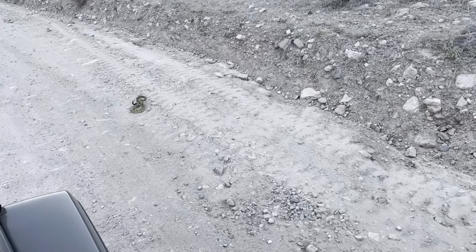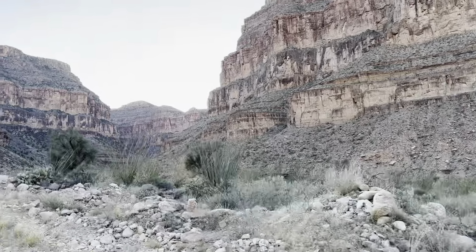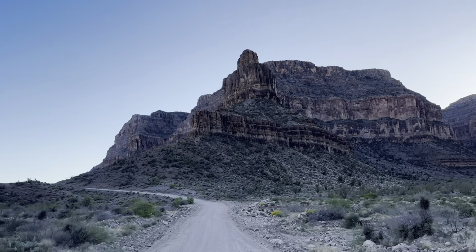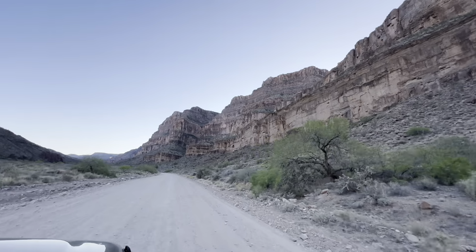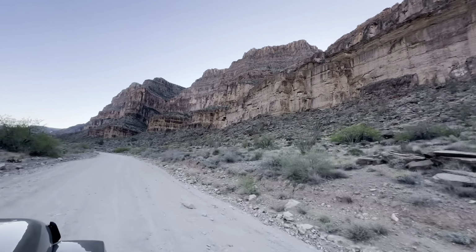Seeing this incredible rattlesnake on the way out of the canyon was definitely a highlight of our trip. And in contrast to the one we saw earlier, this one was definitely bigger and you could tell very well fed. On the way in, when we talked to the ranger, he told us about a very big Gila monster he saw just a few days prior sunbathing along the road.